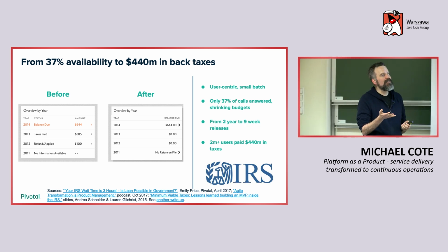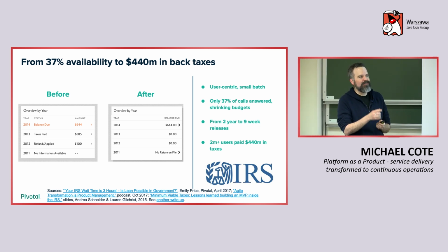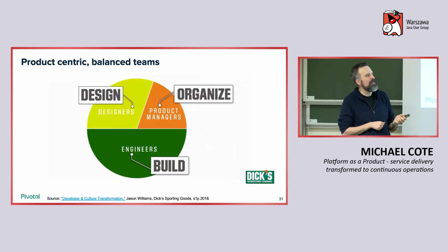Which, if you remember the example with Orange, is very similar, right? Instead of showing you your complete transactional history, they showed you the one thing that you really wanted to know, which is how much money you owed that month.